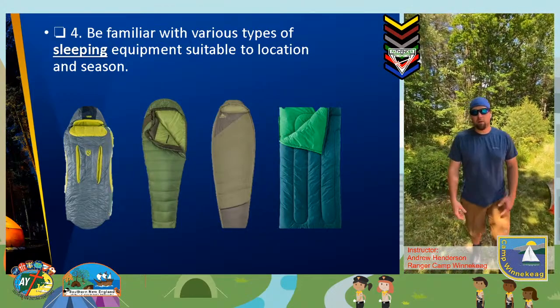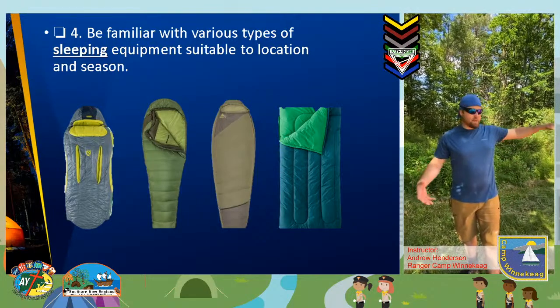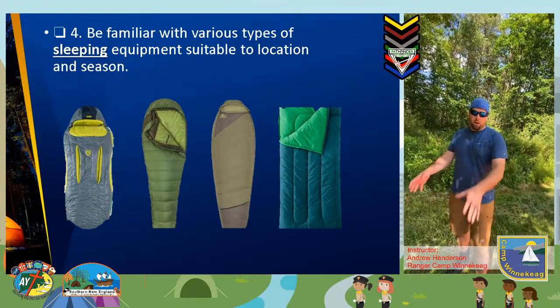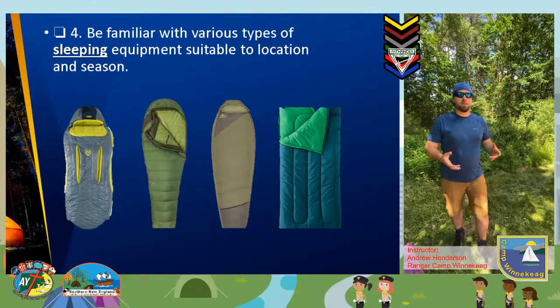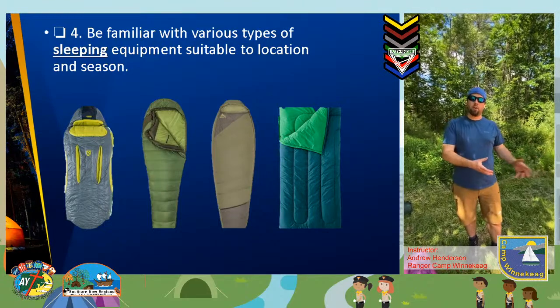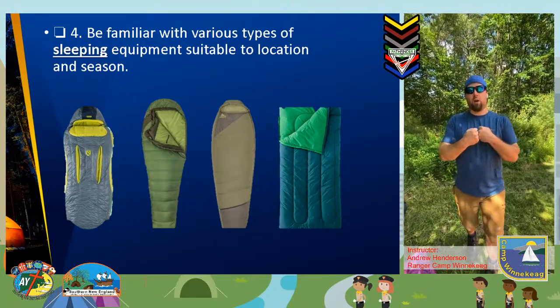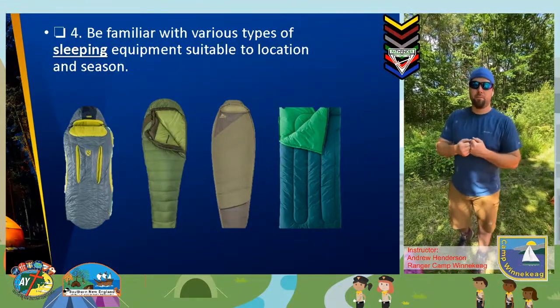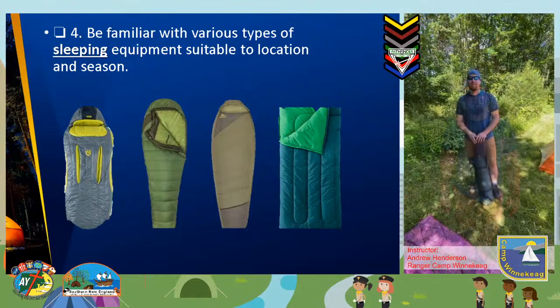Another type of bag, kind of a hybrid bag or a barrel bag, takes the features of your mummy bag and the features of your rectangle bag and puts them together. What it does is it allows you a little bit more insulation, a little bit more comfort, without being confined in what a traditional mummy bag would be. I don't have one to demonstrate, but that's the theory behind it.